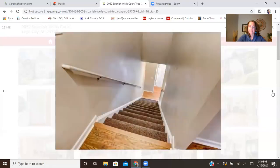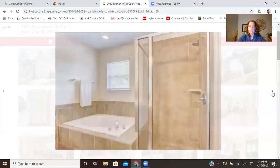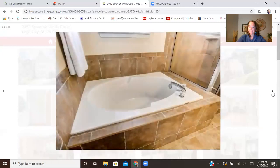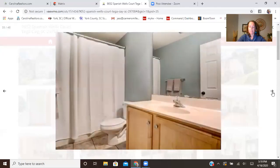Half bath. And now we're upstairs. We're going to check out the bedrooms again. Master bedroom. And there's a secondary bedroom.